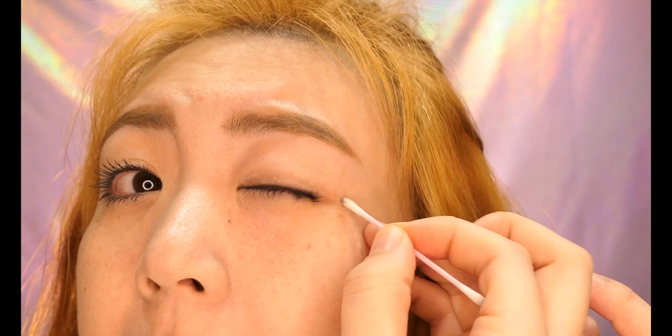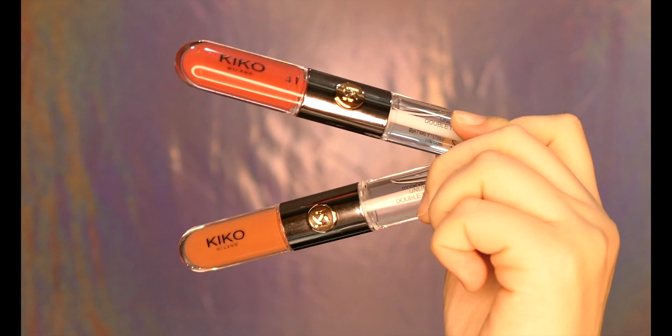Carefully clean the excess with a Q-tip. Are you worried about transferring lip colors onto the mask too? Here comes the savior. These gorgeous shades from KIKO both build beautiful results by themselves. However, I figured that ombre lips are more youthful and natural to brighten up a face and a day.